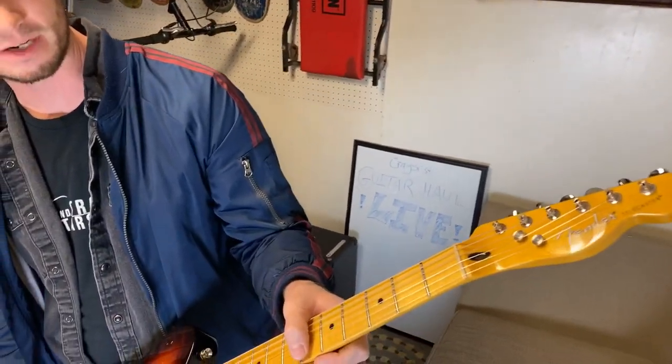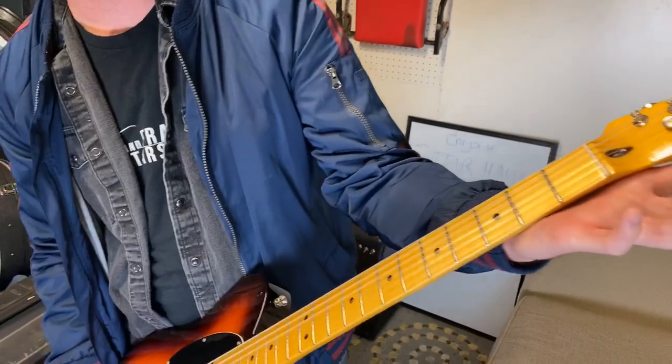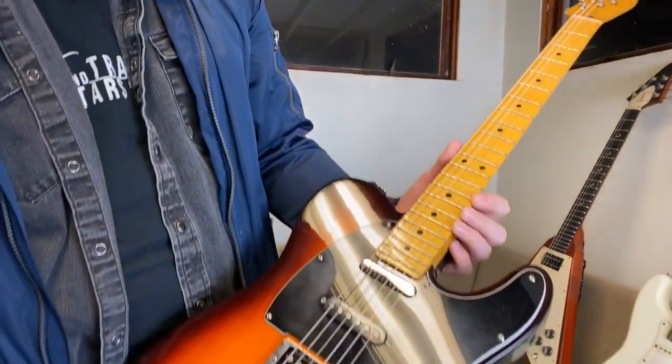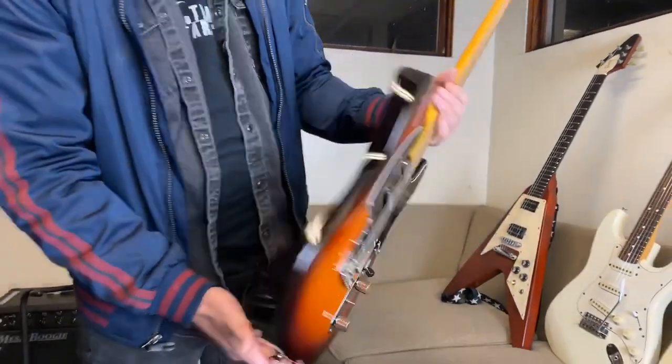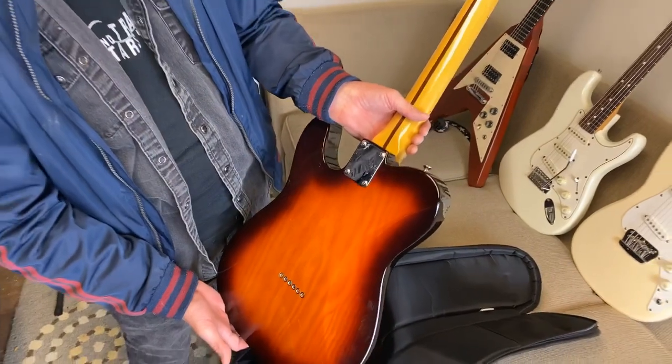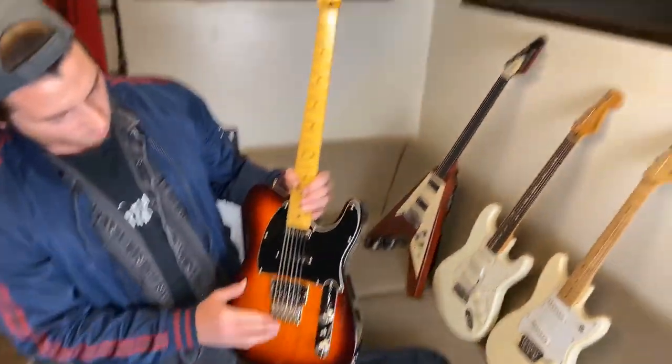Just because with many of the Squiers and the Modern Players, they're made in China, but this one is not Squier branded. This is Fender branded and boasts some really cool features that you won't find on the Squier. It's kind of like, I guess, the cousin to the Squier, but has more features. Made in China, and by more features I'll show you.